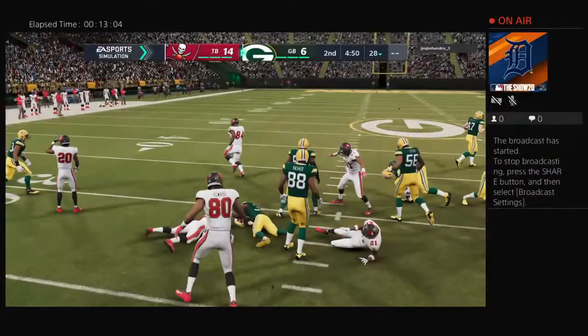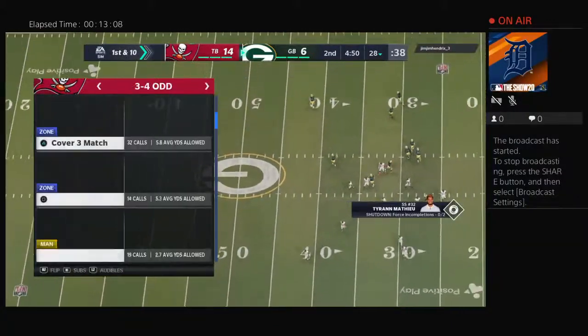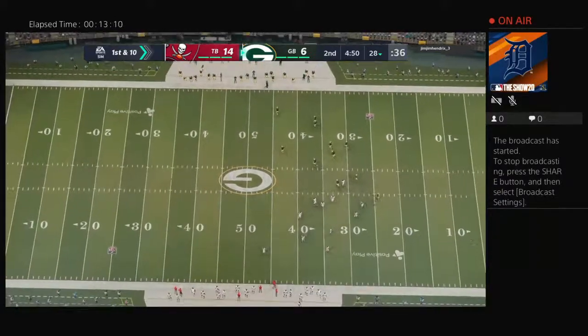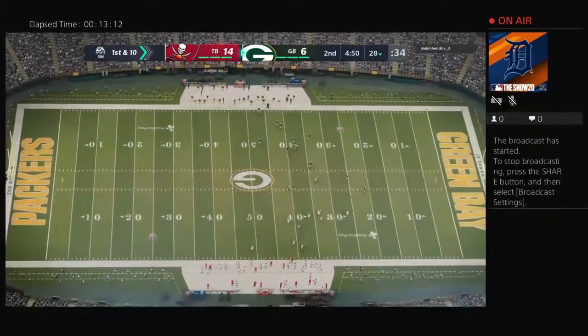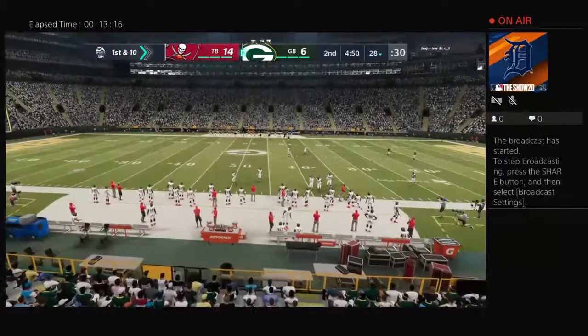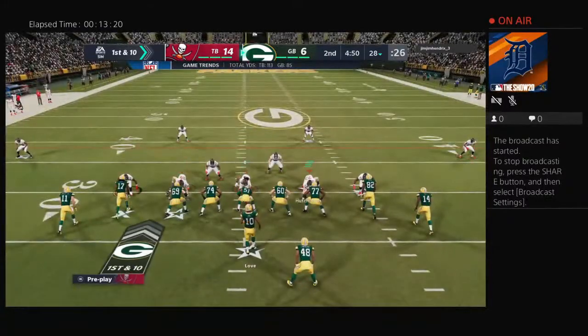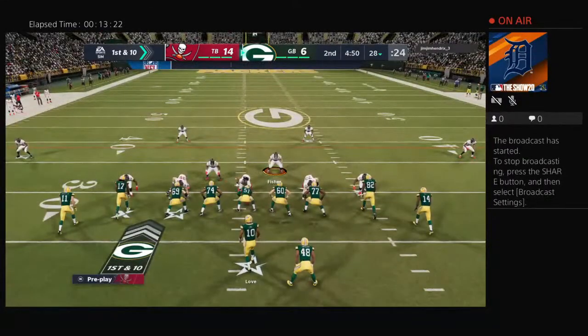And they will wrangle it down a couple yards shy of the 30. The Packers take over 1st and 10 at their own 28-yard line. The Packer offense ready to get their next drive underway.